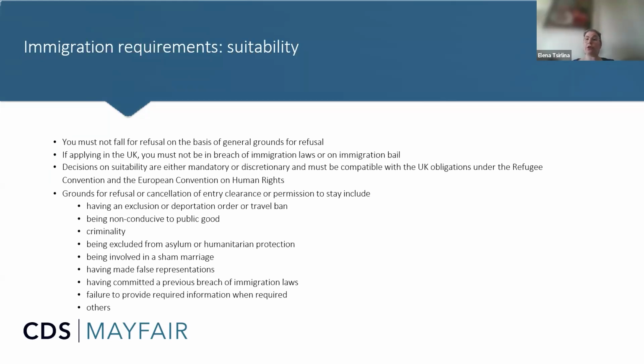Suitability requirements do not usually come up in straightforward applications, but there are some who are caught by it. For example, if you have had adverse immigration history in the past, you filled in an immigration form incorrectly and it was refused on the basis of misrepresentation, you will have to notify the UKVI of this past refusal. Otherwise, you can be refused in the future on the basis of deception. So all of this falls squarely within suitability.